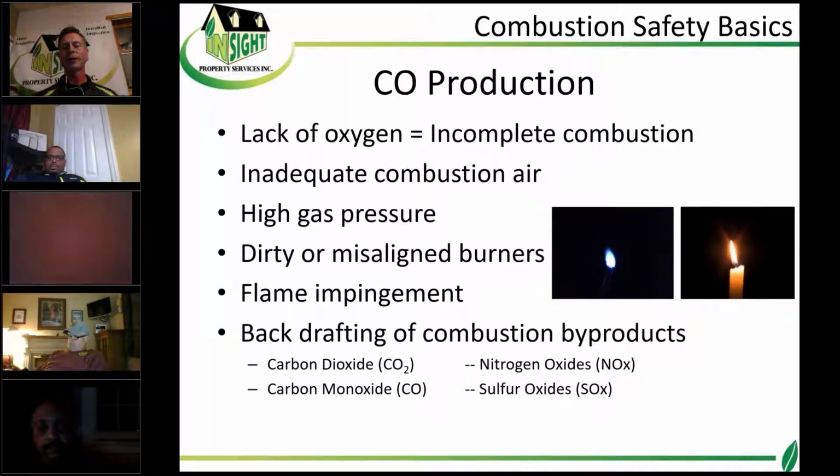Then we have backdrafting of combustion byproducts, and those combustion byproducts again are the carbon dioxide. Even with perfect combustion, we're going to have carbon dioxide. Imperfect combustion, we have carbon monoxide, and then we have other acidic gases, right? They're referred to as NOx and SOx, nitrogen oxides, sulfur oxides. Those are the gases that will tickle your sinuses when some gas appliance is burning and the exhaust is filling the home, right? You're not going to smell water vapor. You're not going to smell carbon dioxide. You're not going to smell carbon monoxide, but you will smell the acidic byproducts of nitrogen oxides and sulfur oxides that kind of irritate your sinuses. And that'll let you know that, hey, maybe you were testing the oven, you forgot to turn it off. Usually that smell will alert you to the fact that you maybe left something going.